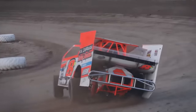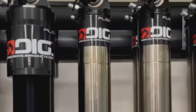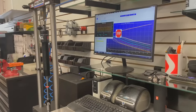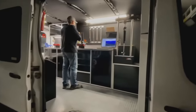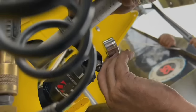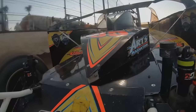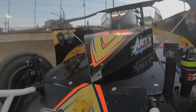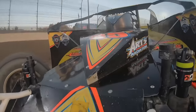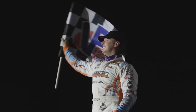Since 2016, Dig Race Products has had a sole focus on Northeast dirt modified shocks and suspension tuning. Located centrally in New York, Dig is the industry leader in at-track shock and setup support. This hands-on, at-the-track approach is what guides the design and development in delivering the highest quality shock absorbers to the dirt oval track market. Take your program to the next level and feel the difference with Dig.